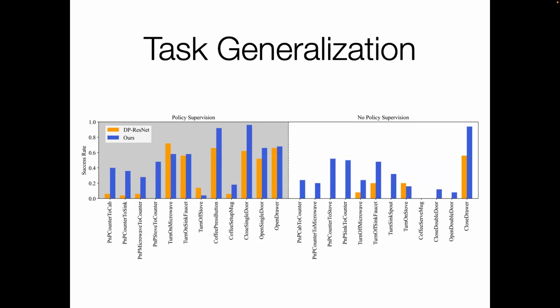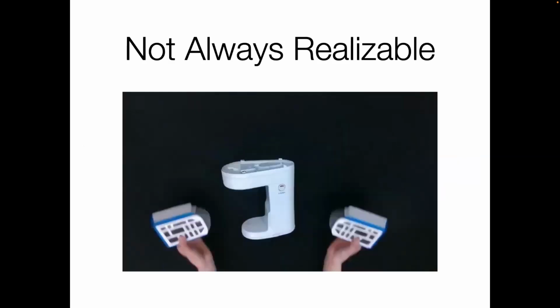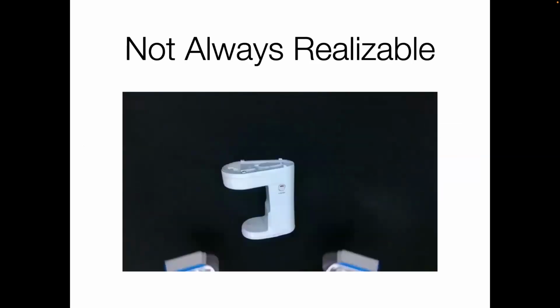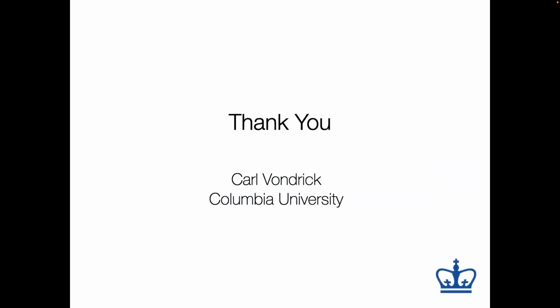So anyways, we're very excited about this. It doesn't always work. Sometimes it will hallucinate a bunch of hands basically being able to solve the problems. Obviously, there's no way for a robot to go do that. So there are still lots of interesting things to be exploring here. So happy to take questions. Thank you.